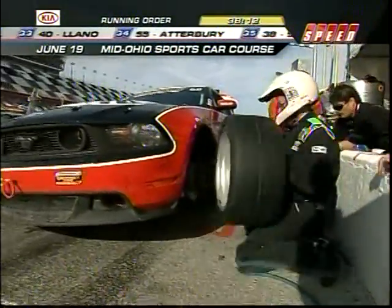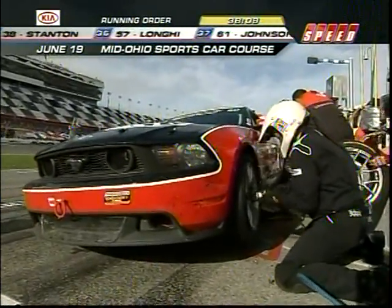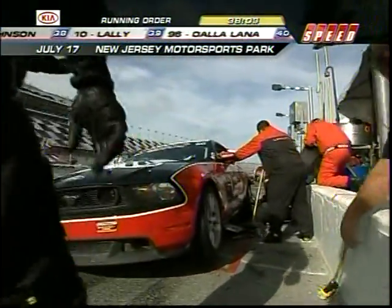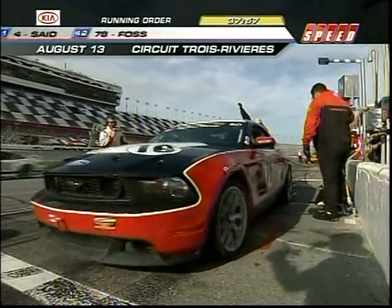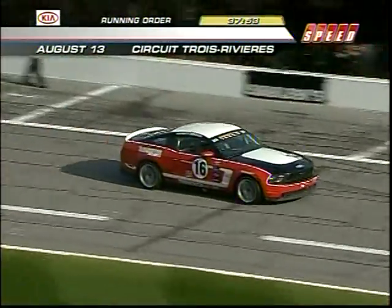Brian? A little further down pit road in Multimatic, Gunnar Jeanette is in the 16. He was in third place as he rolled to pit road. They'll put fuel and 4 tires on this Mustang as he heads back out. Another one of the Boss 302s, the newer model cars, and it too is in historic colors as he heads back on track. The colors of the Mustangs in Trans Am in 1969.